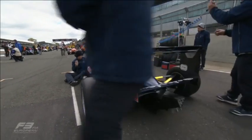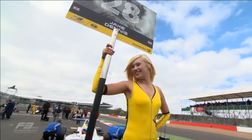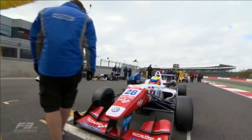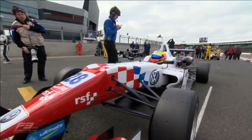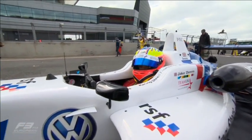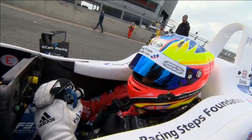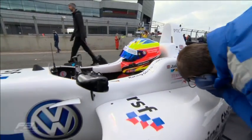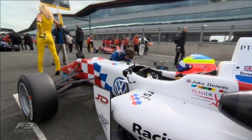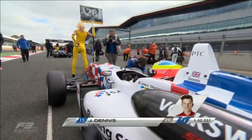There is number 7, who we're going to see starting a bit further down the grid, Riccardo Agostini for the Euro International squad. And there we can see number 28. That is Jake Dennis, one of the British drivers here. Another of the rookies, having made his way from Formula Renault. He doesn't live all that far from Silverstone, comes from Nuneaton in the Midlands. And another very quick kart racer. His dad, Steve, was a multiple champion in 250cc kart racing.